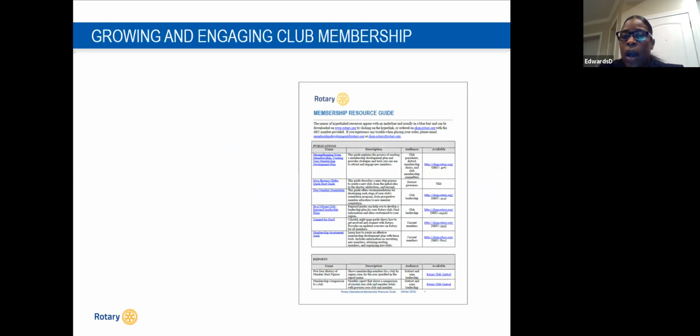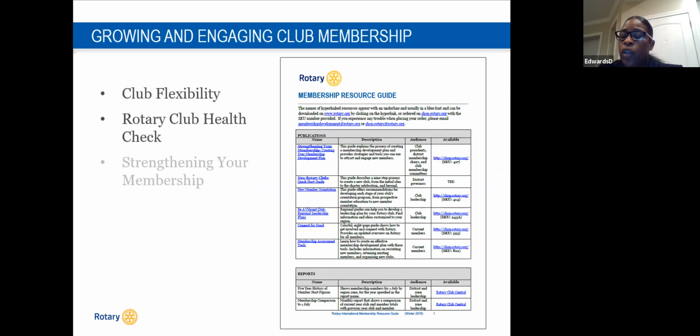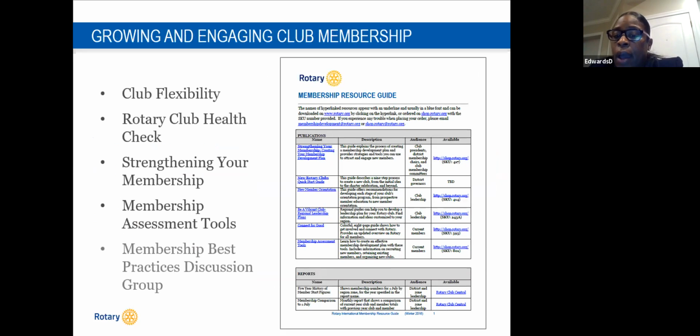So I have this, what I call the membership resource guide. And I'm not sure if you guys have seen this before. It's about 4 pages and it has every single resource that we have. And then it gives you a very brief description of each one. And then as you can see on the right side where it says available, you're actually able to click on the link of each publication. And it'll take you to that actual publication if you want to print it or purchase it from Shop Rotary.